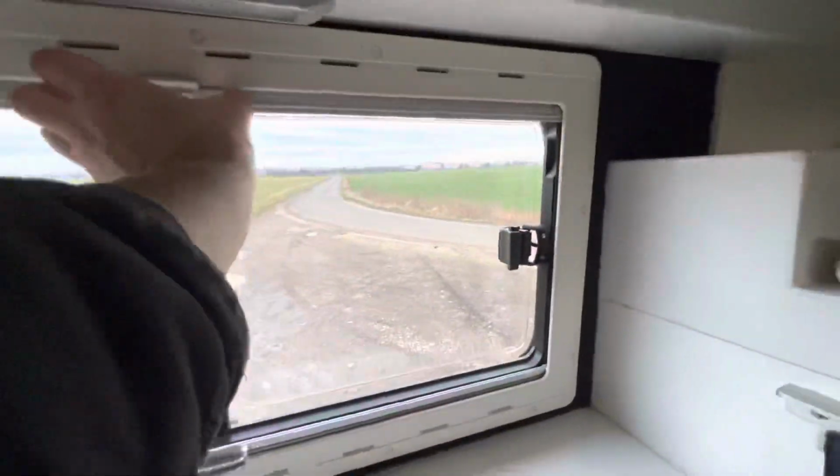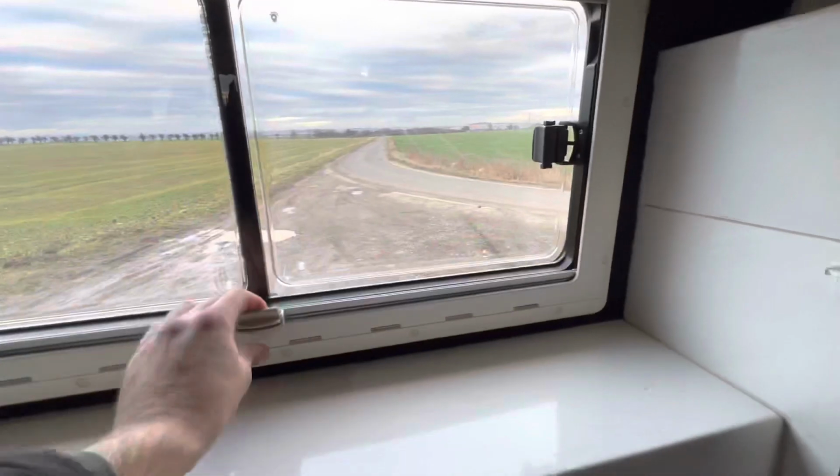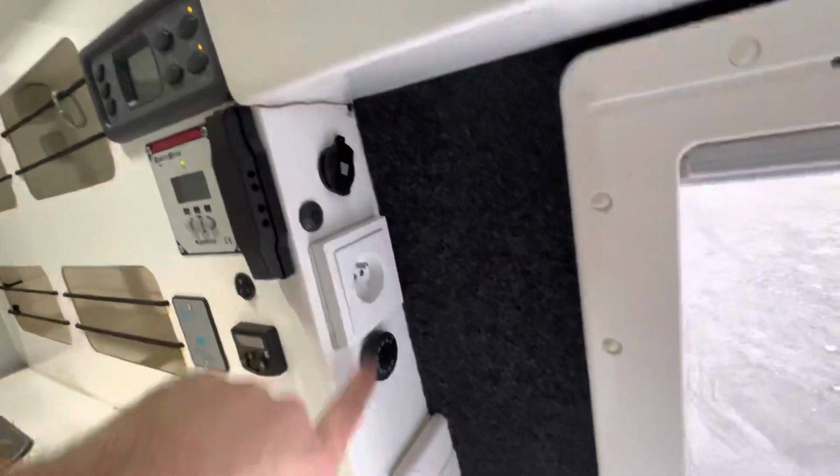Yeah, this I showed. There are nets, shade, nets. There's a light here. There is also light here. There's a socket. There's a socket here as well. There is a socket here, socket here.